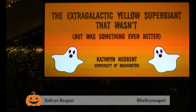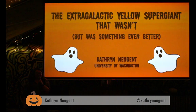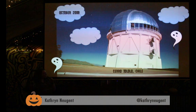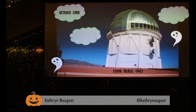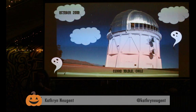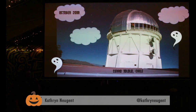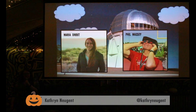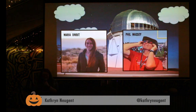So today I'm going to tell you about the extragalactic yellow supergiant that wasn't, but was something even better. The story starts around 10 years ago, October 2009, on a remote mountaintop in Chile at Lowell International Observatory on a cloudy 5-night run. My collaborators, Maria Drout and Phil Massey, were searching for yellow supergiants in the Small Magellanic Cloud.